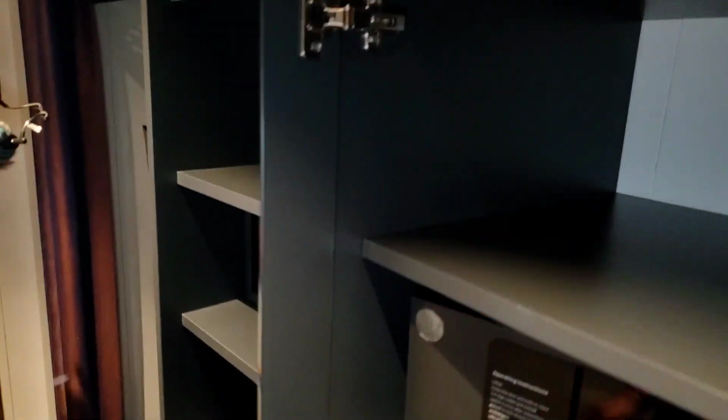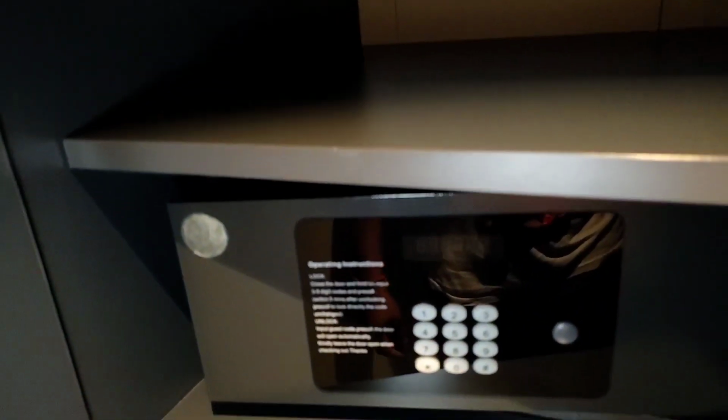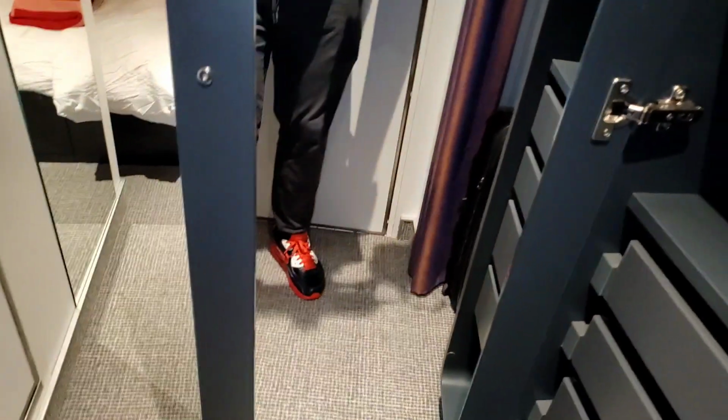Coming out of here, right next to it is more storage. So this is the shelves that you could put your clothes in. And here is your safe, and this would be your hair dryer right here. Here's a standing mirror.